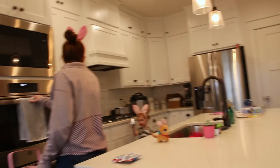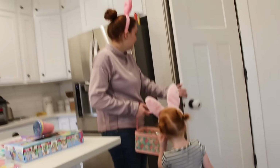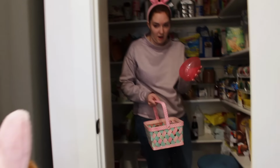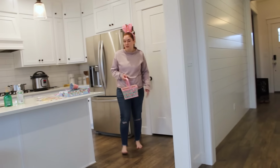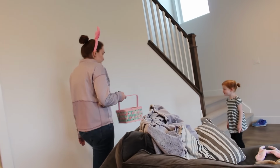Check in here. What? You can't hide them in cupboards. You did. All right, I need two more. You hid one in the pantry? Here it is. Blends in, doesn't it? Pink one. One more. Where is it? Where is it?